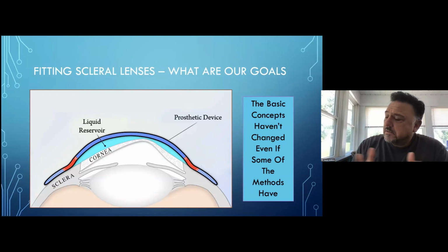And then I'll finish by talking a little bit about some of the different ways that we can improve our diagnostic fitting techniques going forward. And also when we look at those lens fits, how do we assess them for further modification? So hopefully this will be helpful.